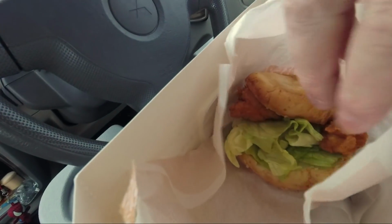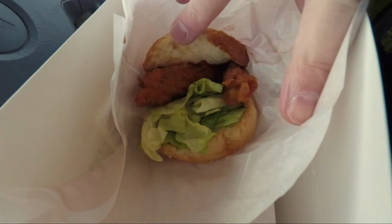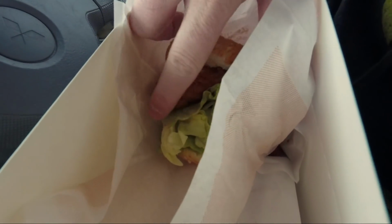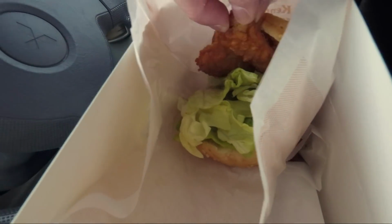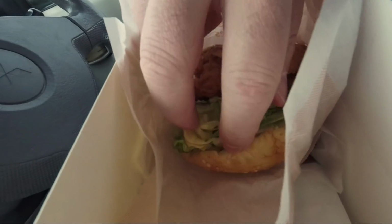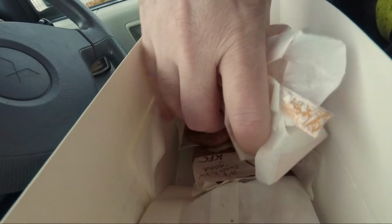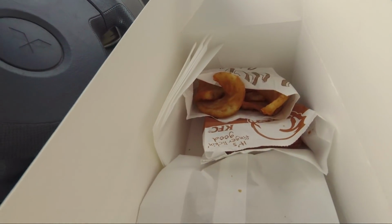Let me just crack into this if possible. So yeah, that's all it is. It's got a couple buns, some chicken there. I think I had a choice. I chose the regular fillet as my chicken, lettuce, and I expect there's some mayo on the top there. Yeah, so that's all that is. But let's put that aside for a second here.